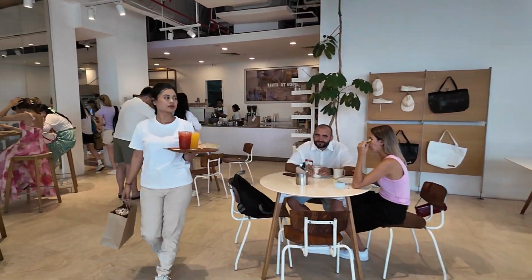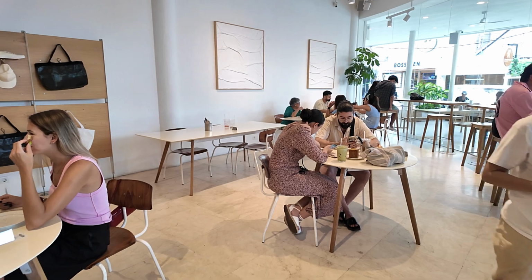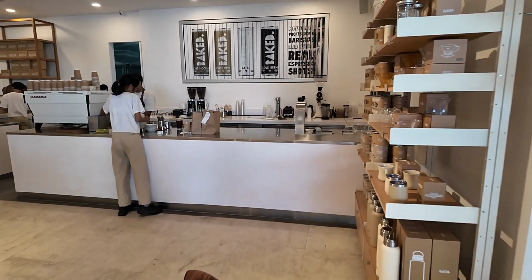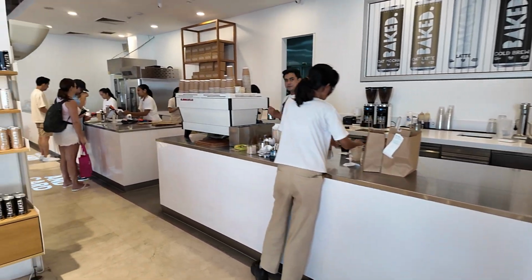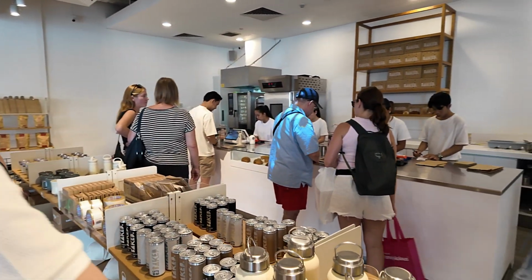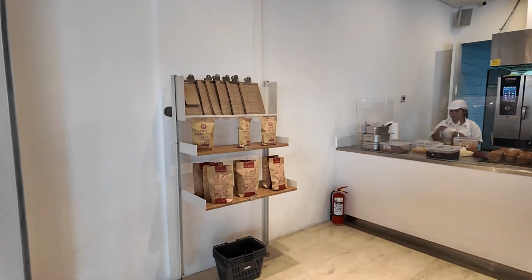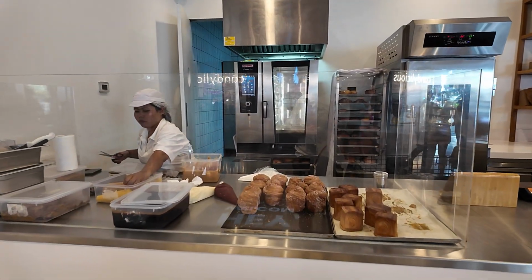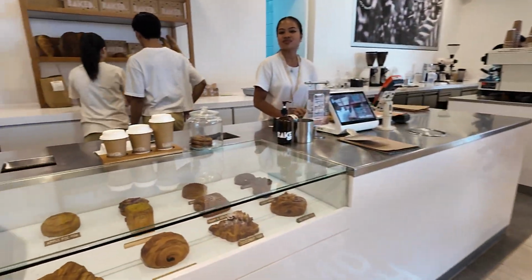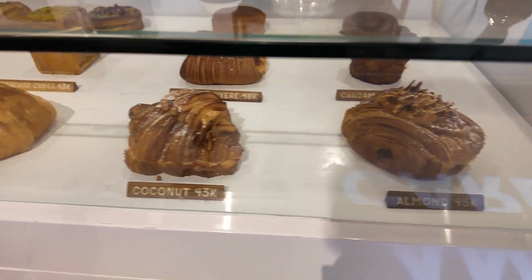So as soon as we step foot inside, someone's having some delicious drinks there. You can see it's very, very busy inside here also. So here's a coffee counter area here. This is the main service counter area up at the top here. You can see a lot of customers there waiting to get served. Making all of the pastries and things in the back here. So we can squeeze past. Croissants 27k, chocolate croissant 27, also coconut croissant, almond.